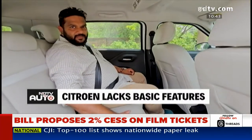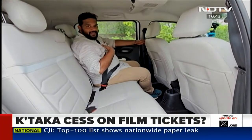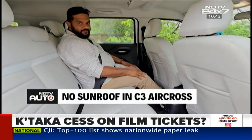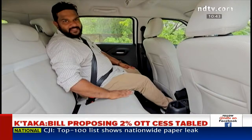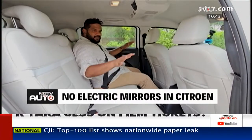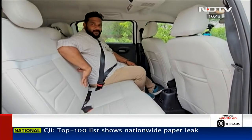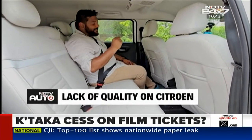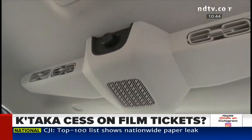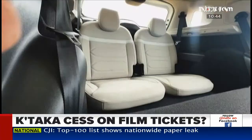So the middle seat of the Citroen C3 Aircross, it is also roomy and the front seat is adjusted according to my seating position. So you can see there's enough knee room and there's enough space for you to slide in your feet under. There's good support for thighs as well. The seat squab could have been slightly better, but overall the cabin is quite spacious, but misses out on basic features like a center armrest. So this doesn't get a center armrest. That's a miss. No blinds, and yes, you do get AC for the rear passengers, but the AC, at least in this test unit, is not very effective.